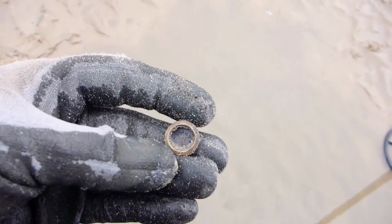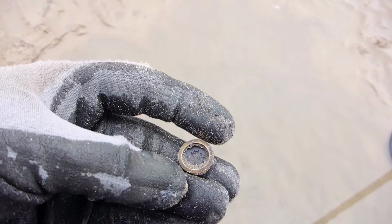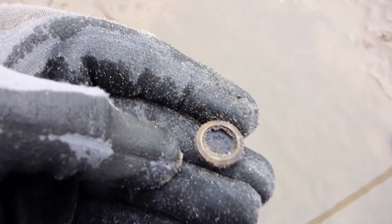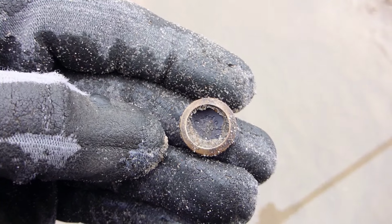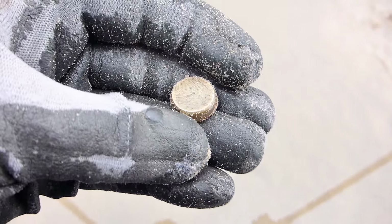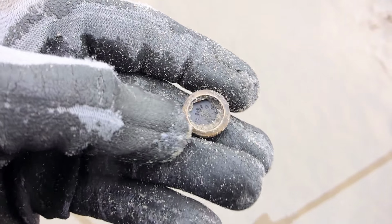Well, still searching in this cut. Looks like I got a little trade weight. And you can just see a little crown in there. You can just see that. Yeah, nice little tiny brass weight. Oh, going to stay in here, that's for sure.